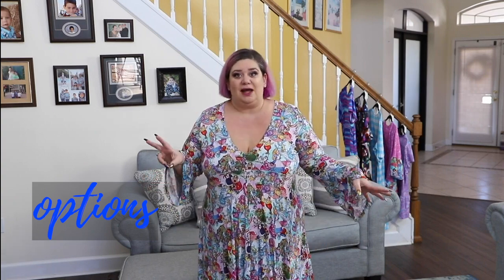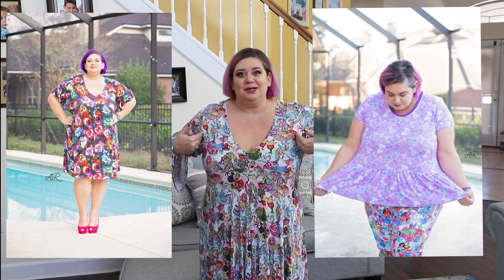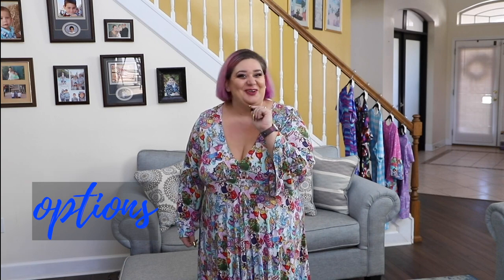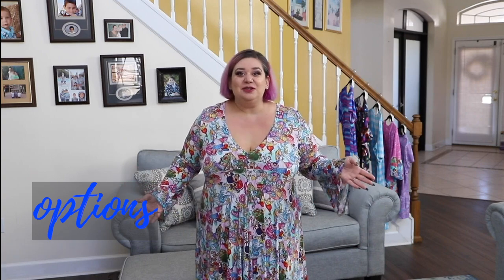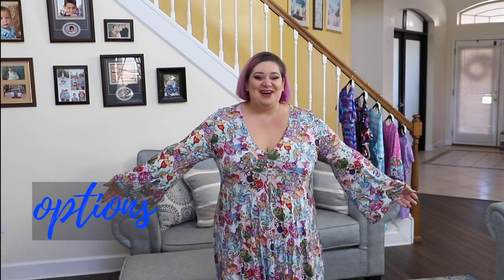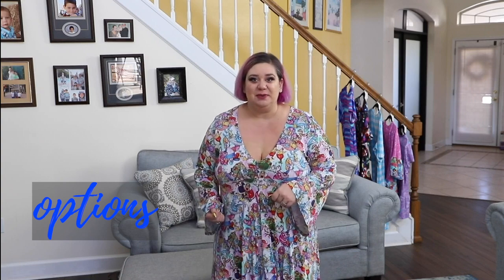Let's talk options. There's two main styles included with the Forte. One is obviously a top and one is a dress. Needless to say, I am obsessed with the dress option, but I have made two of the top options to feature some fabric that was sent to me and to also show you that I can sew a top. I don't want to, but I can. This is one of the dress options that I'm wearing right now. I have a few options that I will show you in just a bit.